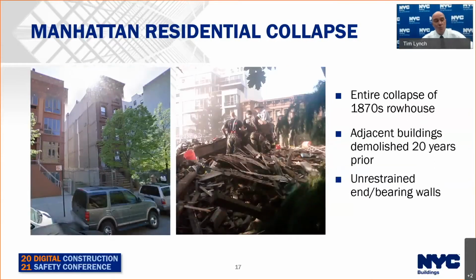So then what I did is I went back and I looked at a couple of other collapses that we had. This was a collapse we had on West 123rd Street. Spontaneous collapse, out of the blue. The building was empty. The developer was going to renovate it. The owner was going to renovate it. But that building went on its own, and the condition on the right-hand side is exactly the way I found the building when I went up there.